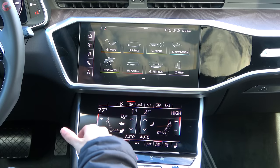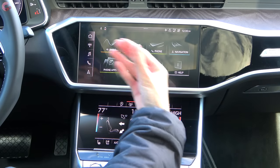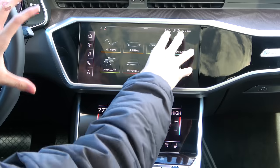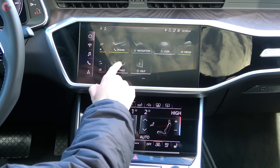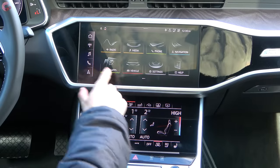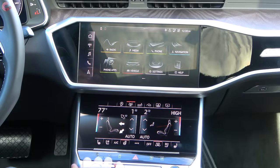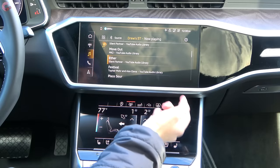Now, Audi brags about making this system very tablet-like, and I will agree with them. It is simple to get used to. It kind of reminds me of an Android tablet. So here on your main screen, you've got your applications conveniently laid out. And then you have some shortcut buttons that go along the side here. So we'll go ahead and start off with our media.